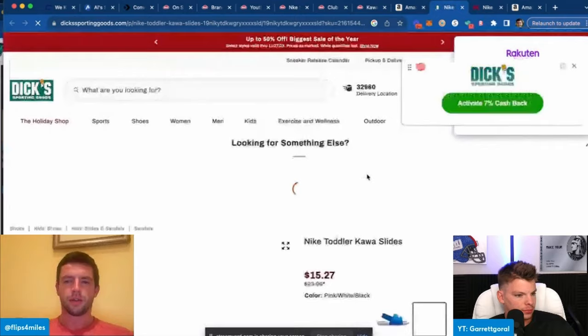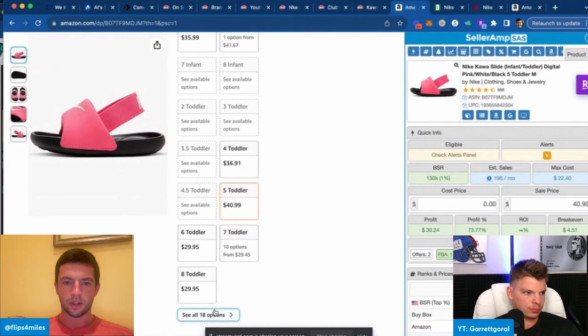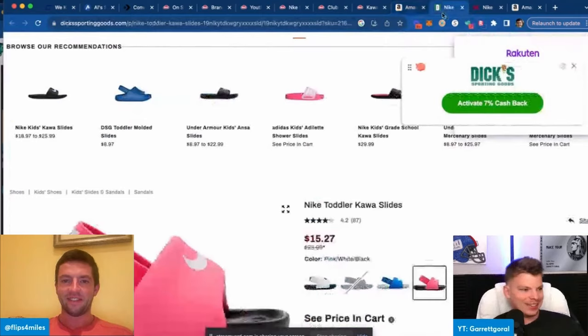Please tell me they have a size 5 here. Ah, damn, man. That sucks. These are out of stock. 15. Damn. Okay, 6. 2.0 kids. Some of these are going to work, though. 36, 15, 2 infant. Aha, right here. Boom. Yeah, $15. 35, bang. You guys thought I wasn't going to find some profit there. Of course I did. 35, 15, 12. Boom, little $10 profit right there.